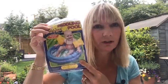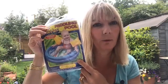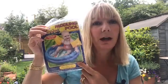So water play should always be supervised, and when you finish doing any form of water play, empty out the water. And children in swimming pools as well, and baths, they drown quickly and silently. They don't tend to thrash around. It's not like the movies. So quickly and silently, so you need to take action fast.